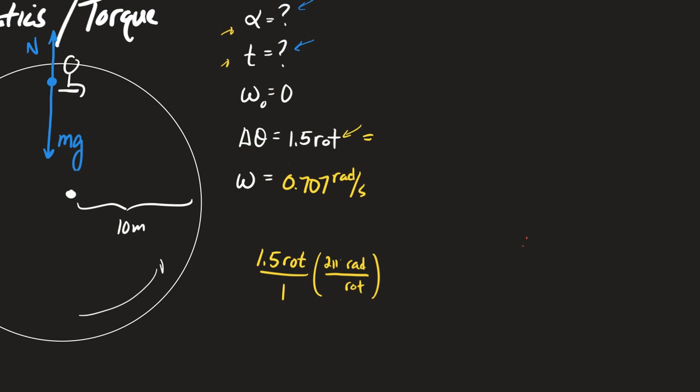But we put our conversion fact in here, the rotation still cancels, and we'll be left with, what is it, 9.4? So in making 1.5 rotations, you've traveled 9.42 radians. It's just like 360 plus 180. It's the same idea. Radians is just going around in a circle, just how much.